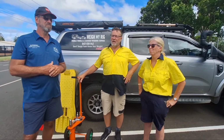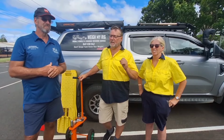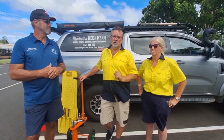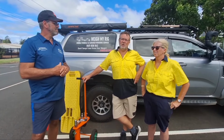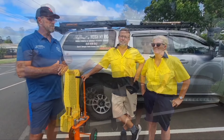So it doesn't matter what you've been told by a motor dealer to say that your car will tow 3.5 tonne. Doesn't matter what the caravan yard tells you that your car can tow it. It's your responsibility to know. So it is best to get it weighed. And it's a very, very small price to pay to know that you're safe and compliant on the road.